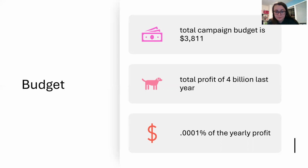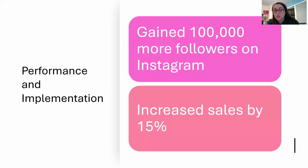So then I'm moving on to performance and implementation. Our two main results from this campaign are going to be gaining 100,000 more followers on Instagram and increasing sales by 15%, specifically with Gen Z.